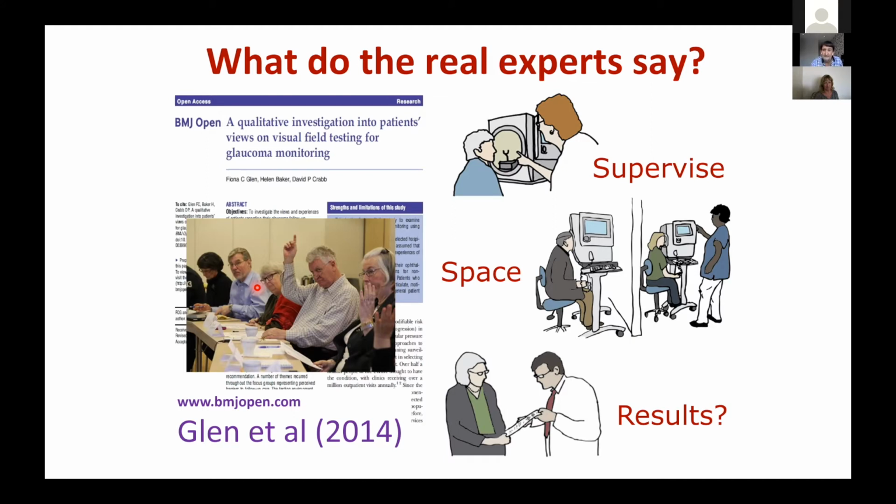And I think these are important points to make. The patients that said there was a positive experience about doing visual field testing were often the ones that were well supervised and had good instructions. Some patients talked about how important it was to do this assessment in a quiet, well-organized environment. They talked about the choreography of the visual field test and how important that was.